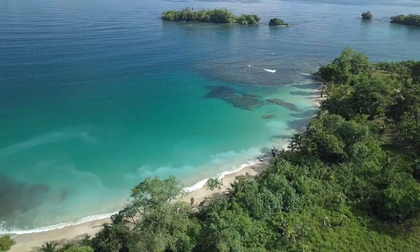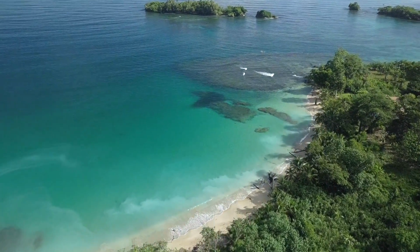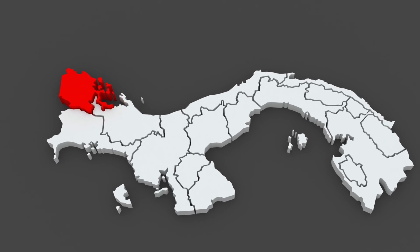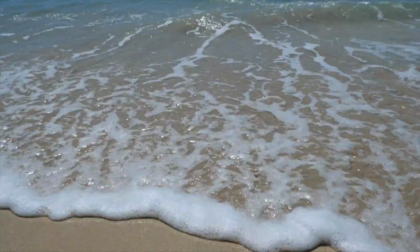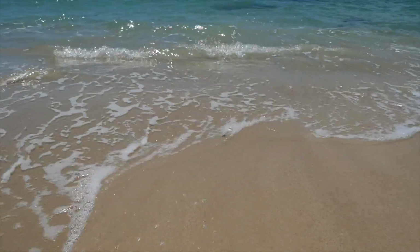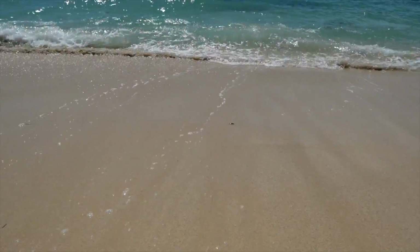Let's go. Bocas del Toro is located on the northern Caribbean side of Panama. Parts of this province are on the mainland of the country as well as being comprised of islands. There are 9 inhabited islands and around 300 tiny islets. If you're looking for some isolation and love Caribbean waters, parts of Bocas del Toro might be for you.